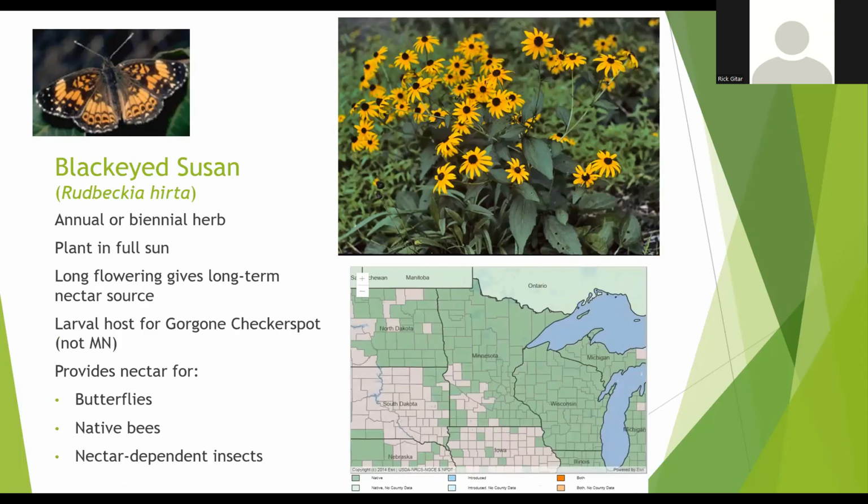Black-eyed Susan. This one most people should be pretty familiar with. You can see it has a large range and found throughout Wisconsin and most of Minnesota. It's an annual or sometimes a biennial herb where it'll grow a vegetative portion on the ground and then flower the following year. It's long flowering, gives a long-term nectar source.